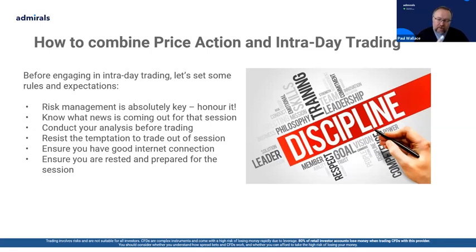Trust me, risk management is desperately important for all traders, but especially if you're going to engage in intraday markets. As we've just said, know what news is coming out for that session. It's important to know it. Do your analysis before you're trading. What I mean by that is spend a bit of time beforehand, sit down, and do your analysis with a clear head rather than in the blood and fury of a fast-moving market. Resist the temptation to trade out of session.